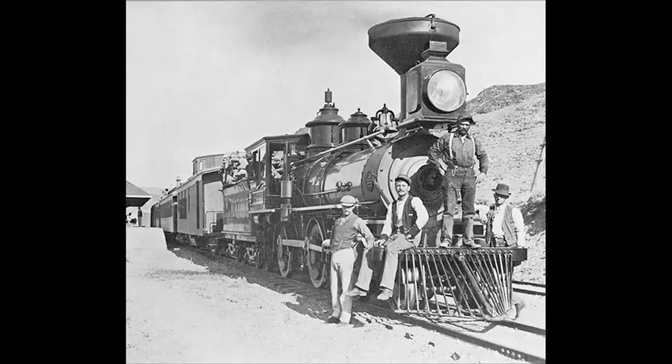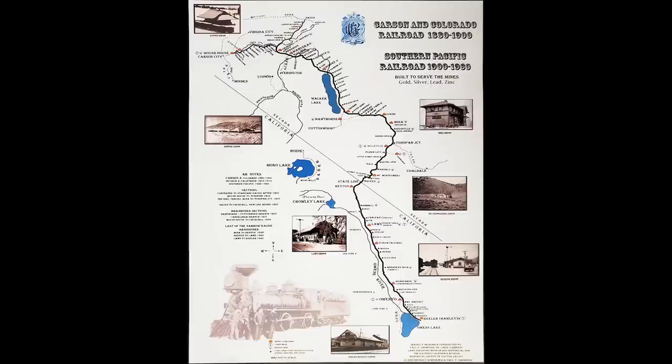Now, the other really interesting thing is it's actually the Virginia and Truckee. When they decided to build this branch line down into California, they decided to build it as a narrow gauge line. So here's the map. You can see that it leaves from Mound House, which is just outside of Carson City, and then it runs out into the desert past Walker Lake.